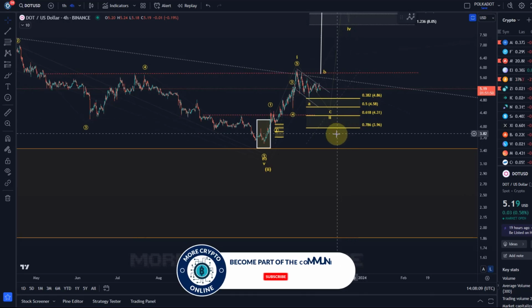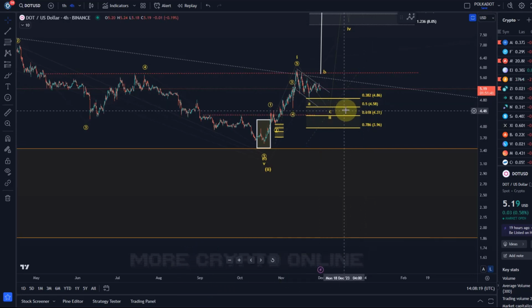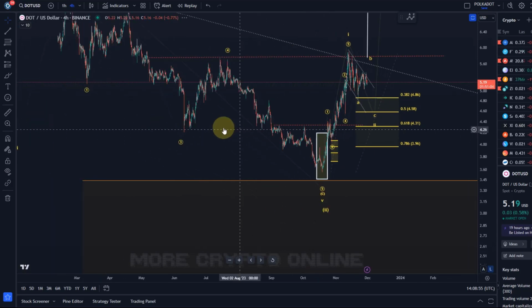Ideally, we don't even go down that far. However, if I gave you my preference, it would be a move into the area around $4.31 and $4.58. The $4.58 level is the 50% retracement, and it's the previous fourth wave low that was formed on the 9th of November. So there's some confluence of support there. Also, if we look further, the $4.31 level is not only key as a fib level, it's the golden ratio, the 61.8 retracement, one of the most relevant Fibonacci supports. It's also the previous swing high and previous swing low here in June. So there is quite a lot of support there.